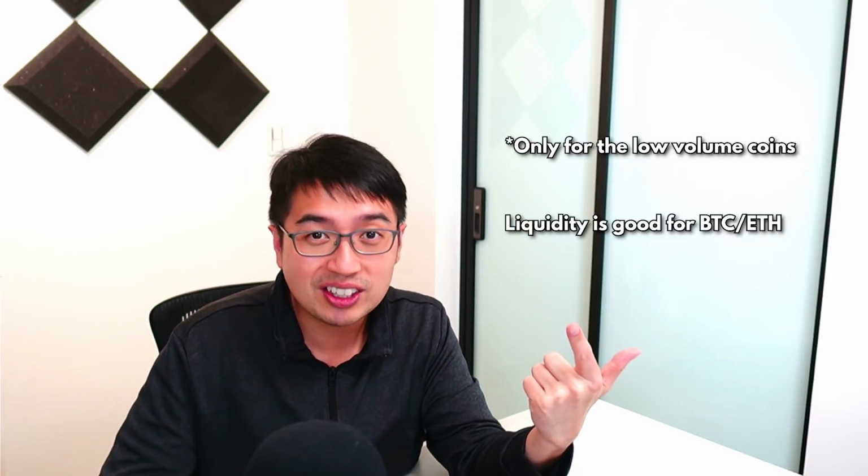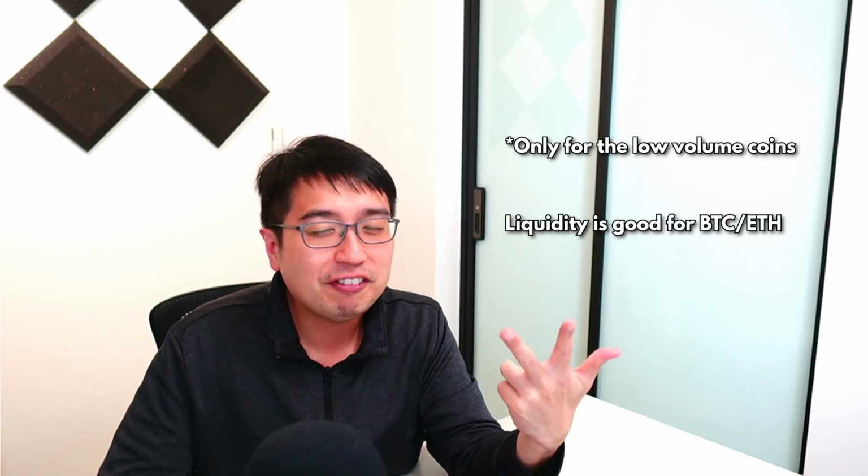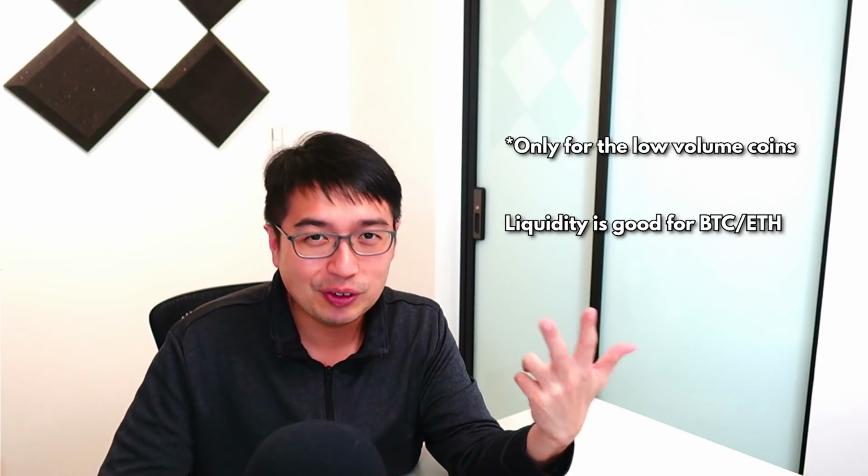Now the negative points to KuCoin is the spreads can be very high, which means you should only use a limit order. The liquidity is very low, which means if you have an order of over $100, it could take a while to fill. And limited functionality for KYC users. We're going to go over that. We're going to go over how much you can do with no verification.